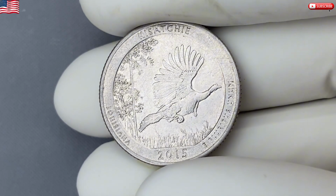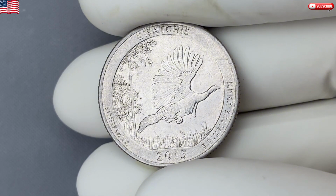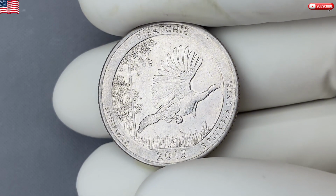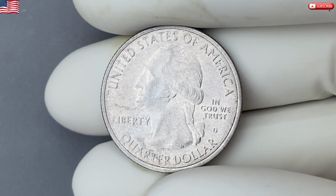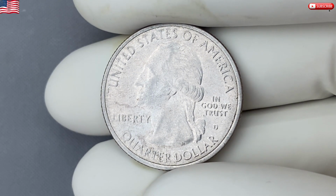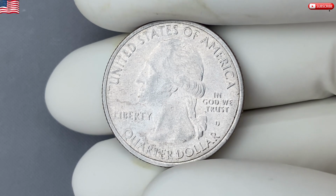The design of the quarter captures the energy and wilderness of the region perfectly. It features a majestic wild turkey in flight, its feathers spread wide, soaring above the pines. It's a dynamic, action-packed design that sets it apart from more static or symbolic coin imagery. Nature lovers, hunters, and collectors all took notice when it was released. But beautiful design alone isn't what turns a coin into a fortune.